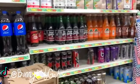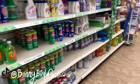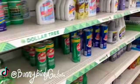I know you guys love to look at the cleaning supplies. I'm just kind of looking for new stuff. Okay, do we have anything new this week? These are back. The little Lavender Fields automatic toilet cleaners. It says fresh for 2 weeks.